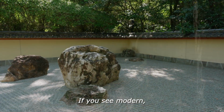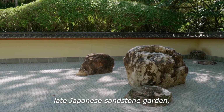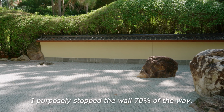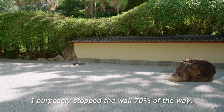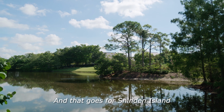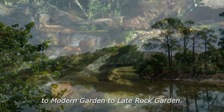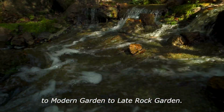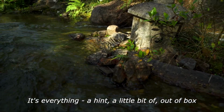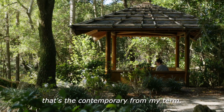If you see the modern late Japanese sandstone garden, I purposely stop the wall 70% away, and that goes from Shinden Island to Pure Land Garden to Modern Garden to Red Rock Garden. It's everything, a hint of a little bit out of the box. That's the contemporary, in my term.